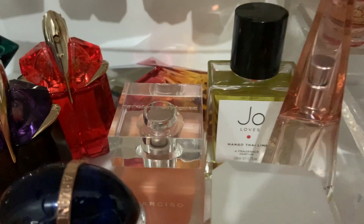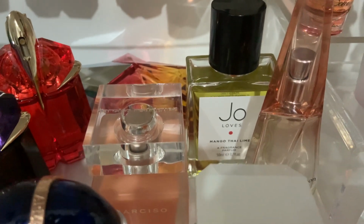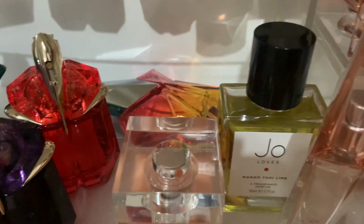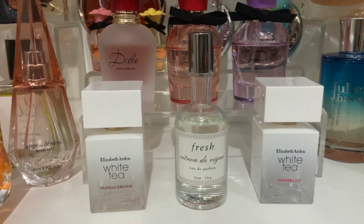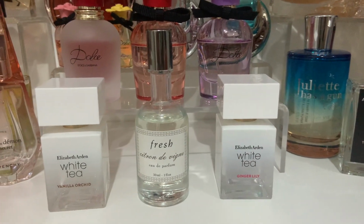And over at the back is a new acquisition of mine. So that's Mango Thai Lime full bottle from Jo Loves. I keep it close to Orangerie 2019 as both of them are mango perfumes. The middle portion of this row has my white tea flankers. So Vanilla Orchid over here and Ginger Lily, both in 30 ml sprays.